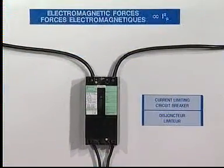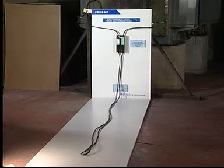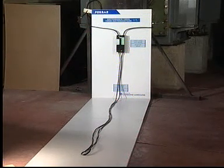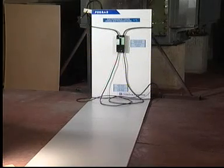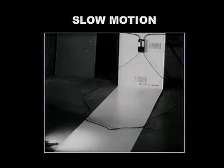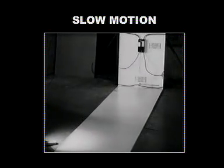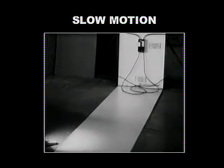The second test is the same, except with a current-limiting breaker. Note the larger size of these more costly devices. Again in slow motion. The amount of magnetic whipping has been reduced, but is still significant. There is still potential mechanical damage to the conductor.